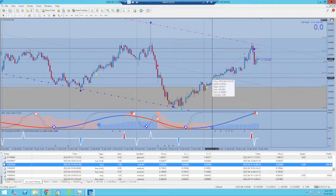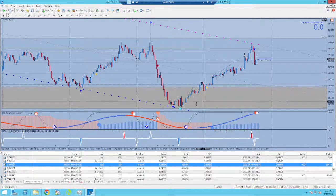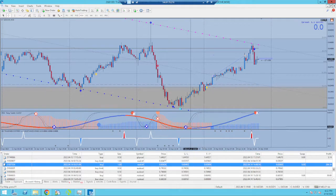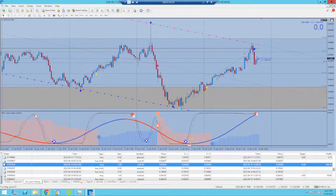So for New Zealand Swiss franc here, if you look, I've got the period separators turned on, so that's the 5 p.m. Eastern time open of that candle for me. And you can see it started to signal bullish to me, not just from price action but from looking at the indicators down here, this set of indicators.